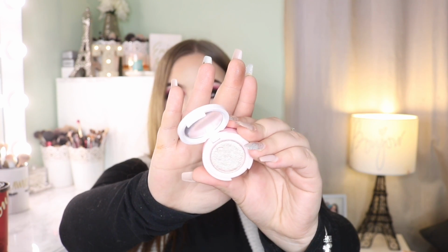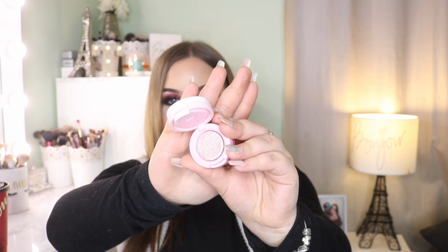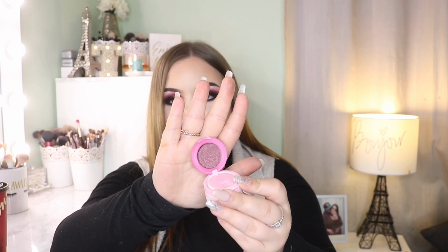I am really hoping that the camera is going to pick this up. But there's the first one. There is the second one. There is the third one. So there they are swatched for you guys. It might be a little bit hard to see, but they are so pretty and so shimmery, and I'm so excited to try these out.